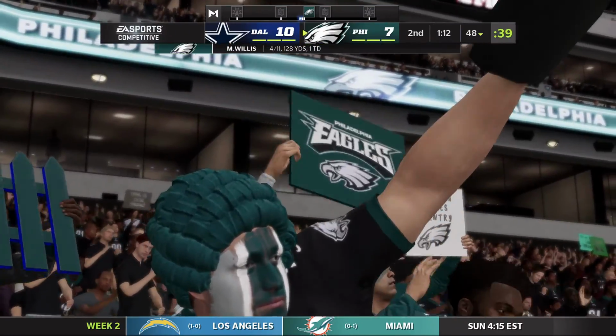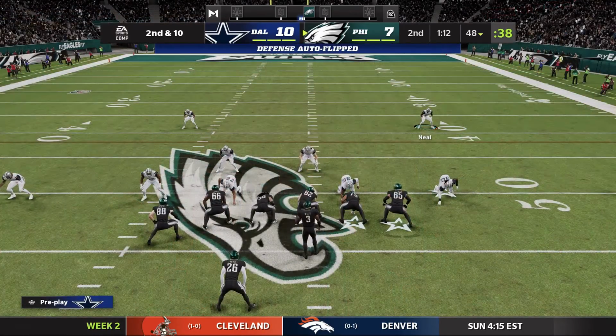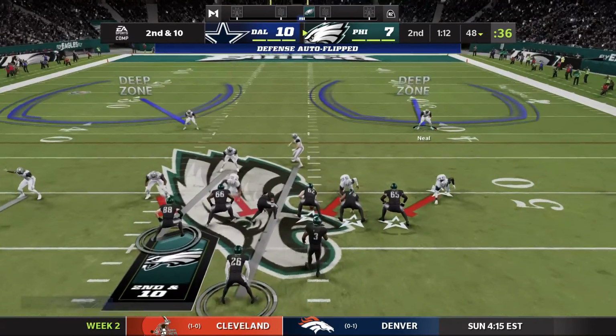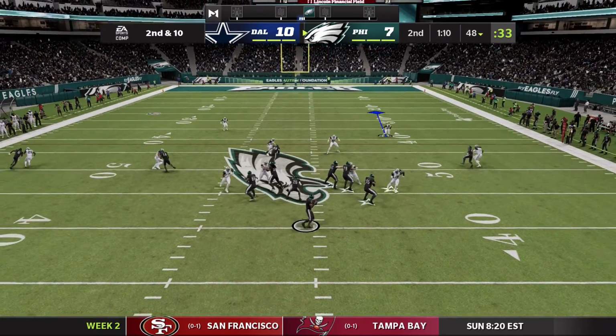And that throw behind his man, he missed him, incomplete. To this point, I've been impressed with the work defensively. They have not allowed a lot of receivers to run free. And there's another example, another incompletion.